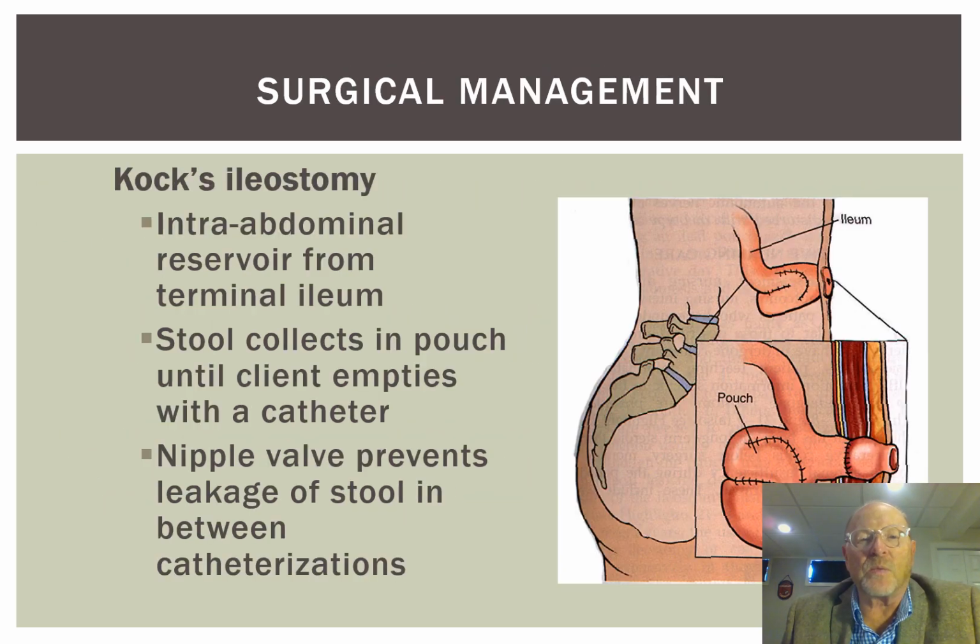So there are three surgeries that we're going to talk about, and for the purpose of this lecture, we're going to talk about these surgical procedures in response to ulcerative colitis. So when the patient's colon becomes so diseased, so remodeled, that the patient is no longer able to use the large colon for elimination of fecal matter, they have to go to Plan B. So the first one is the Kock ileostomy. Kock, when you think of Kock, think of a reservoir or a pouch, a reservoir or a pouch.